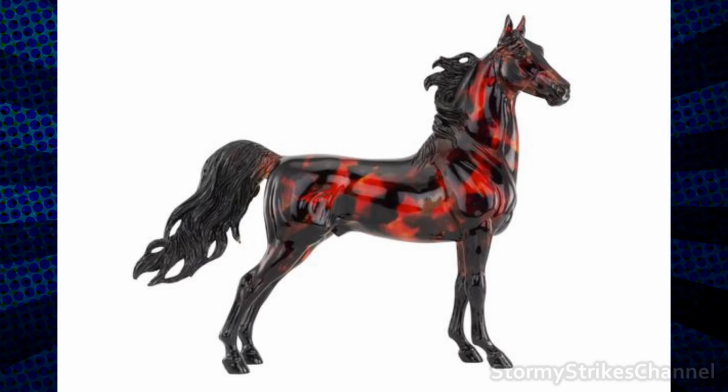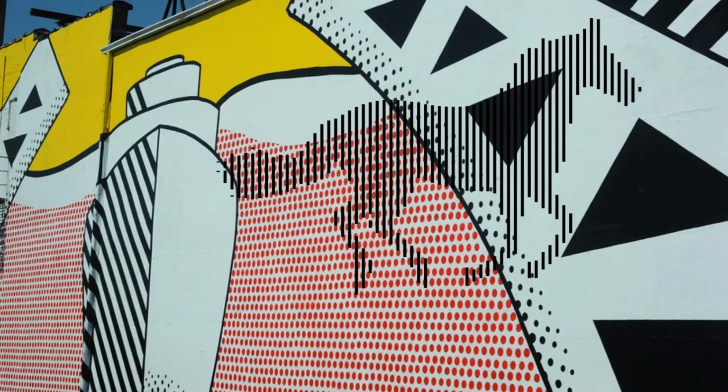surprised that they went with a Breyer model throwback color, because I was actually expecting them to do something superhero-like. I was really expecting that they would maybe do kind of like a comic book themed horse, like comic book print, kind of like a pop art horse. I was really expecting that, so I was surprised when this guy came out, because all the other special runs were so comic book themed. I was kind of just really expecting that and thought they were going to do something really creative like that.